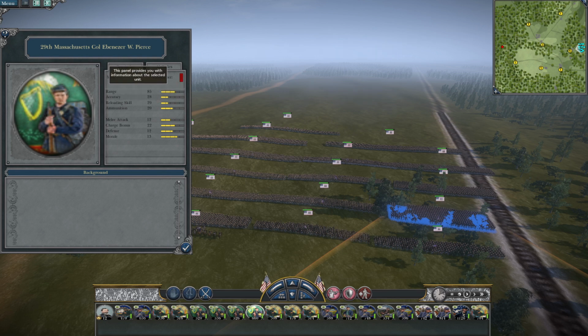Commanded by Colonel Ebenezer Pierce, 660 men. Of course, they also have the non-rifled weapons, something to remember. Accuracy, reloading, 28-29, ammunition 20, melee attack and charge bonus is 12 and 22.